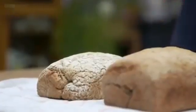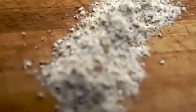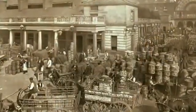From a baker's point of view, this one's brilliant because a third of the dry solids in this are not pure flour, so you're making a reasonable saving on even the sort of low-grade flour that you're using. But this housewife's choice had dire consequences for the consumer.